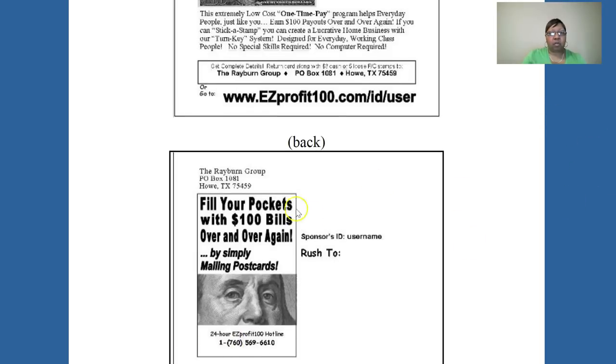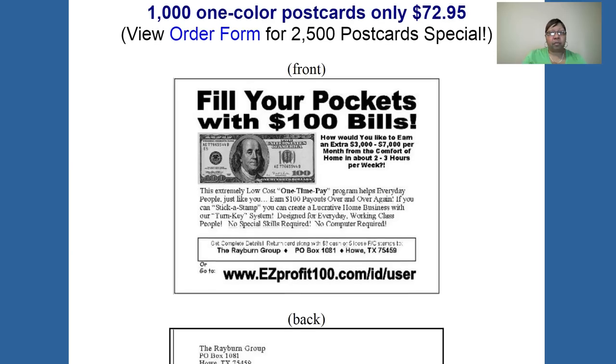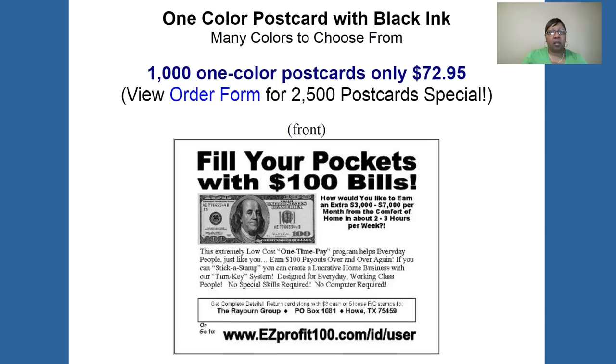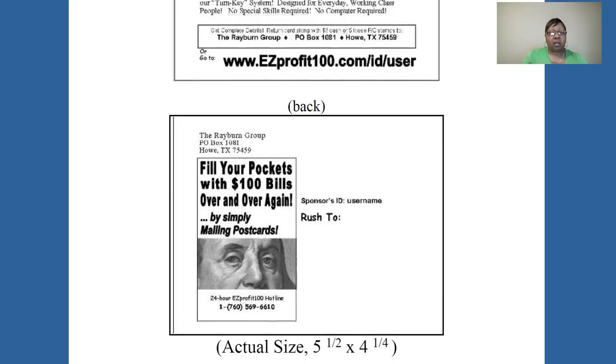So what they're going to have to do is drop this back in the mail. Okay, and as it states right here, they're going to mail it back to this address here in Texas. And then the company is going to have to send them an info kit on what this is all about. And your username is on the card, so he will know who to pay. Okay, so don't worry about that. So that's what you're looking at.